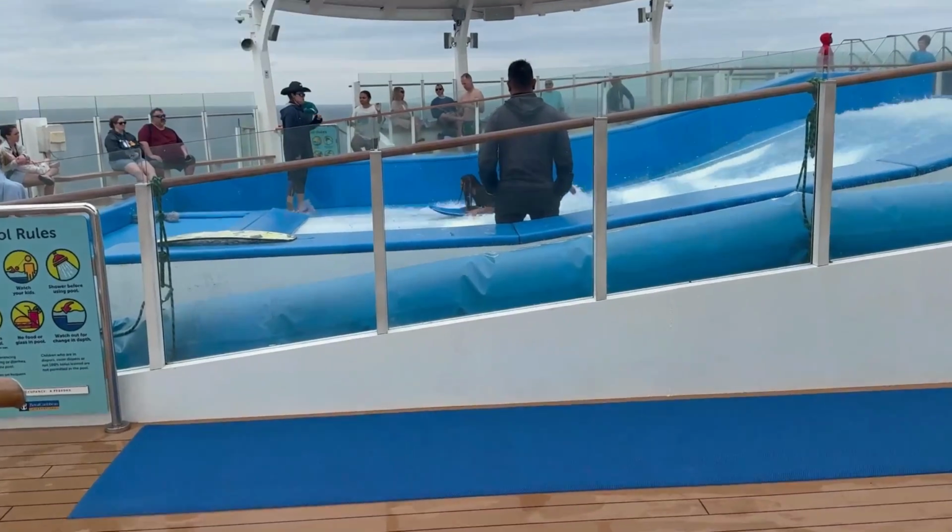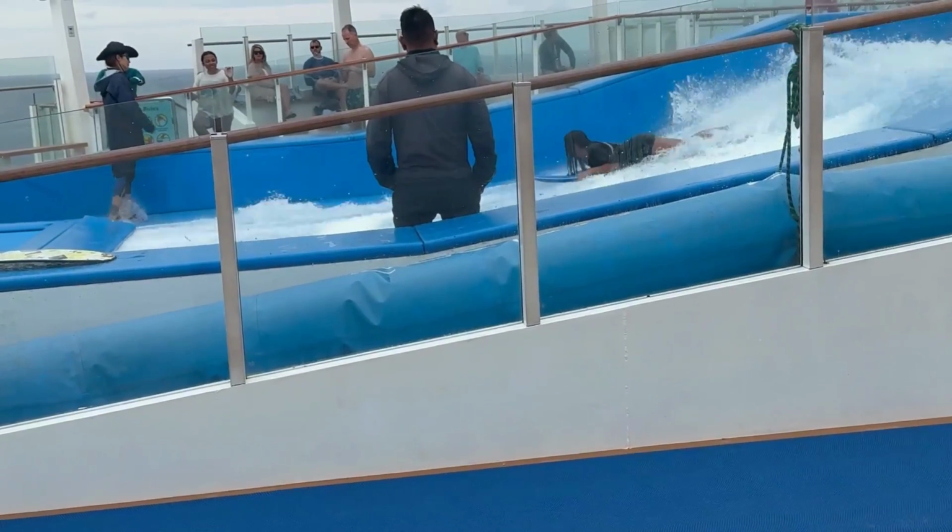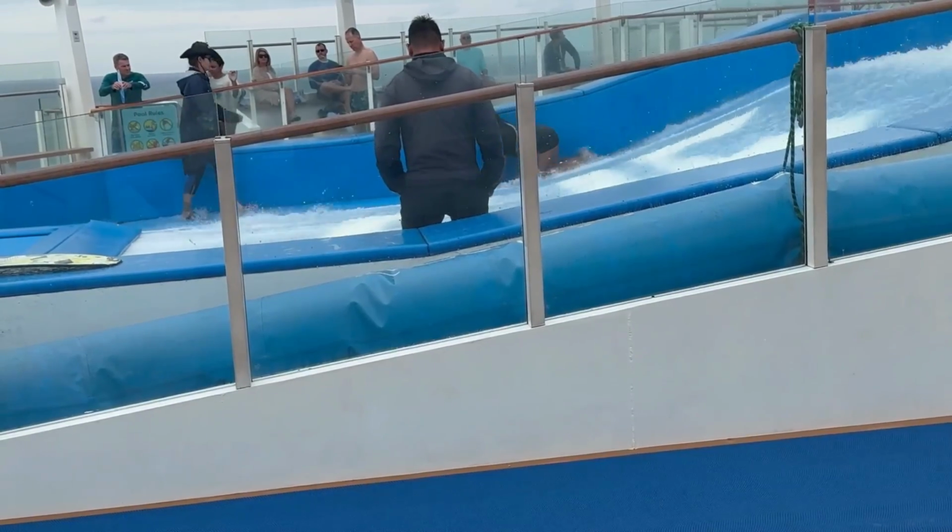I think these two young ladies have nailed it with the Flow Rider. Wear a t-shirt, because ladies, your girls might pop out. So they were smart young ladies. If you ever want to try the Flow Rider, I highly recommend you use a one-piece bathing suit and definitely do like those young ladies did. Wear a t-shirt. It just allows you to enjoy the experience without worrying about your girls.